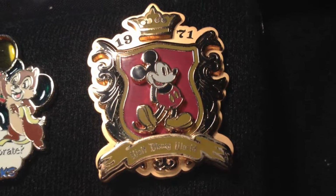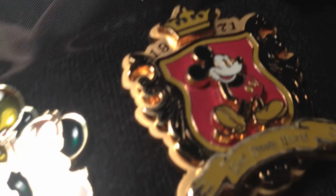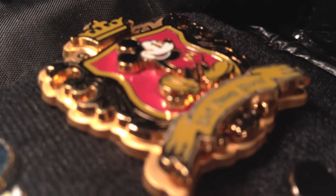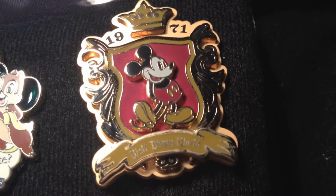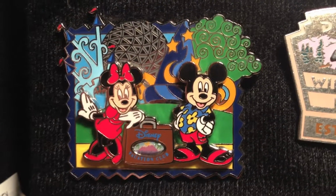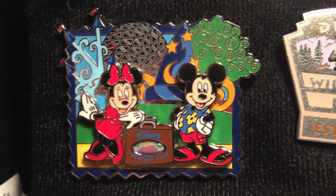And this is a lapel pin, but as you can see, there are 3 pins. One pin on top of one pin on top of another pin. So it's very thick, but it's still so ornate. I love it. Going down the other way, this one is a Disney Vacation Club member pin with Minnie and Mickey getting ready to enjoy the parks.